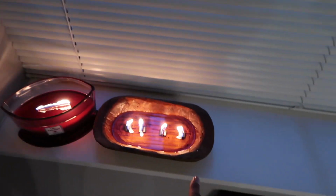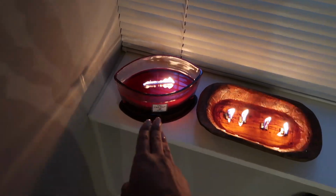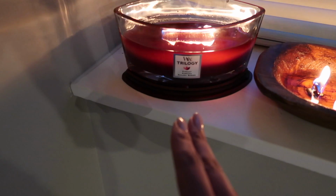Oh, here's some more candles. This is also by the girl Lauren. This one is my absolute favorite. And then this one is by Yankee Candle or Woodwick Candle, and it's currant, ambrosia, and sunset, no, sugar berries.